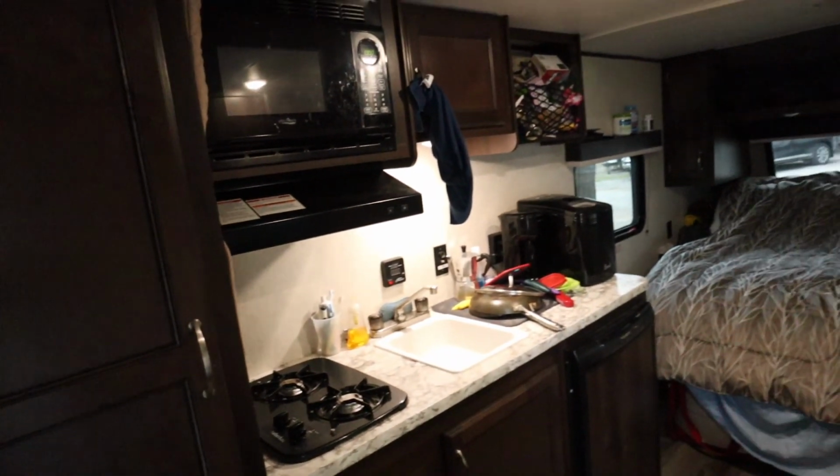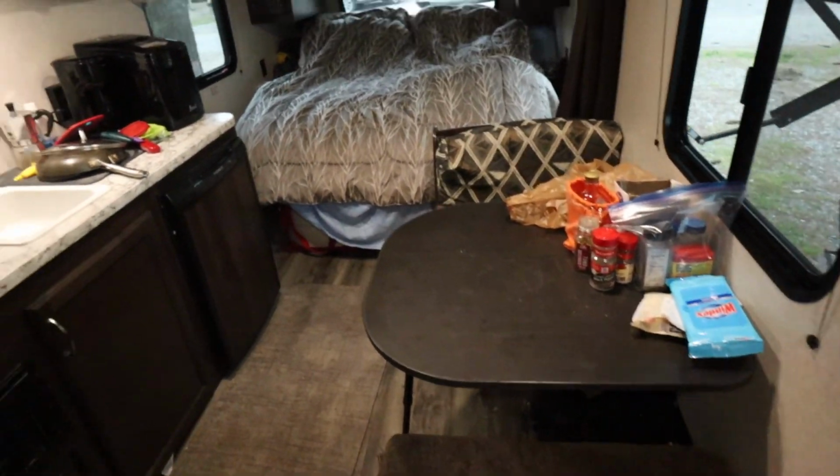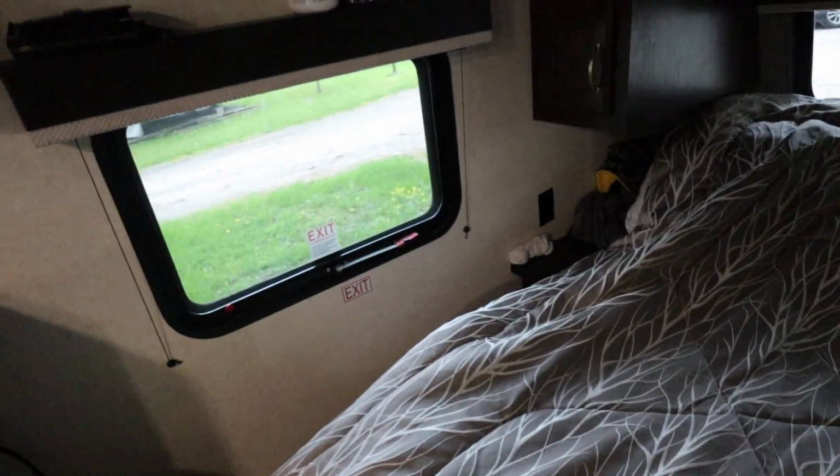So we do have the air on, so it's a little loud in here. But we have a full-size closet here, and then the bathroom. And then here's the layout of the actual camper. There's a small dinette, and there's only two of us, obviously. And then there's a queen-size bed here. What's so good about this queen-size bed is you can actually walk all the way around the edges to get in on either side. You don't have to crawl over anybody.